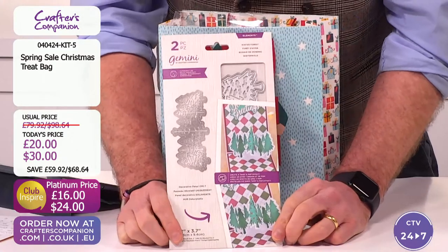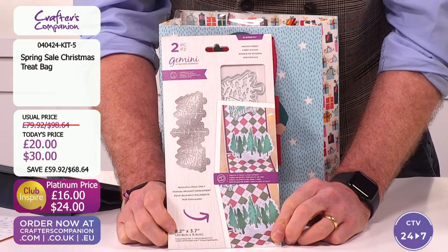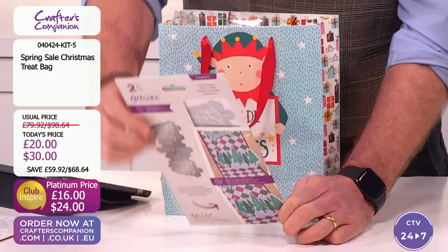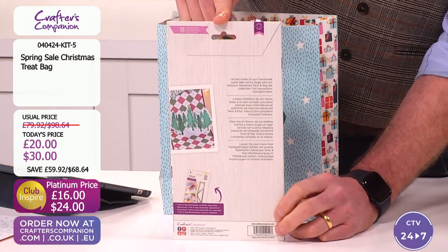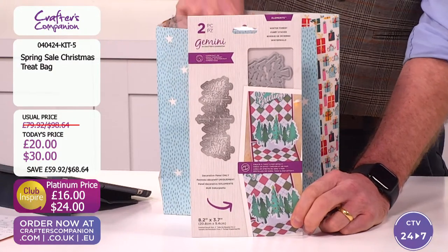You're going to get one of our Twist and Pop dies. I've got to be honest with you, I haven't seen this one a lot. The Winter Forest, it's all the trees. So that is a tremendous die set to have if you've got the twist and pop mechanism. And if you haven't, just a nice set of trees to have on the outside of your card if you want. So you're paying for that.